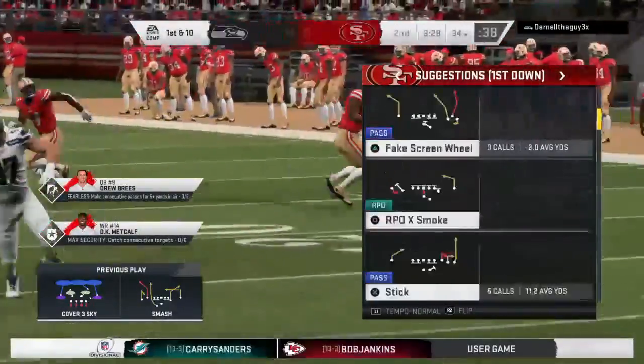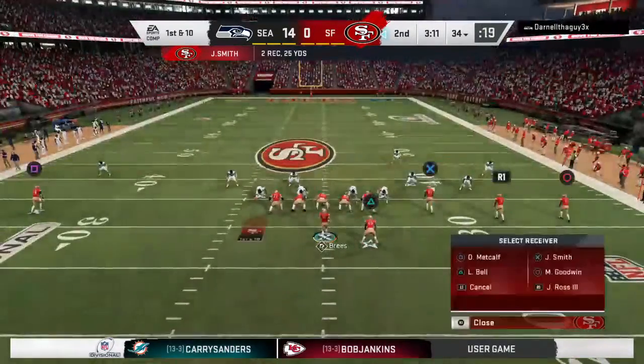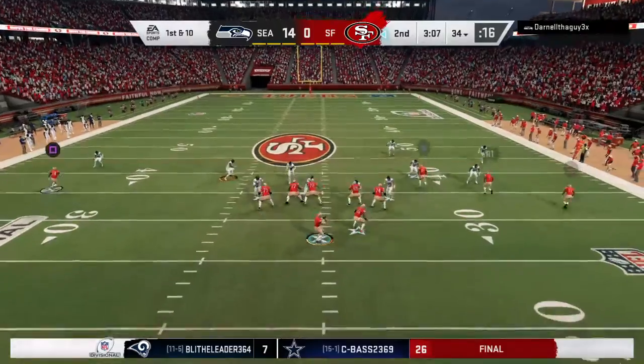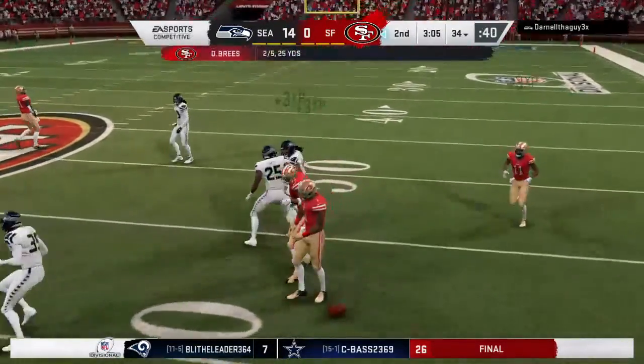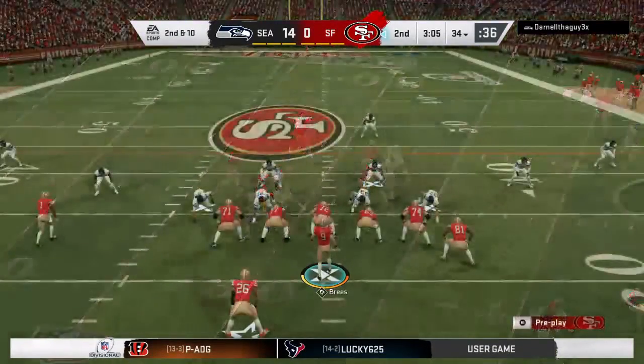2 catches now in this divisional round matchup. That one, a first down. From the 34 now, here's 1st and 10. Working from the gun, it's Breeze. And this will be incomplete. Physical play on the football there, and it's 2nd down.